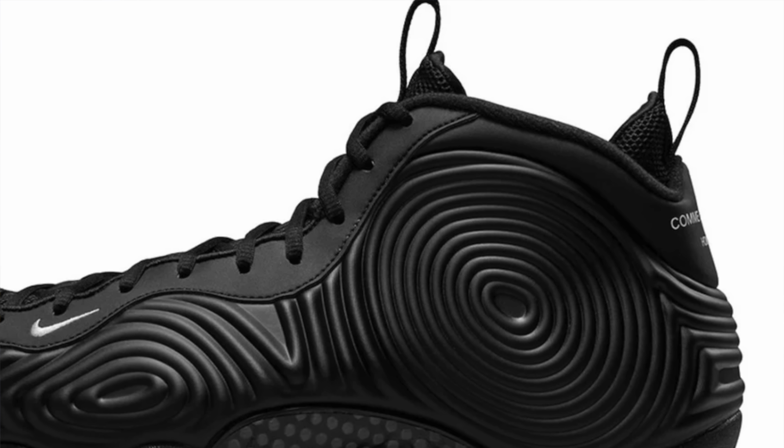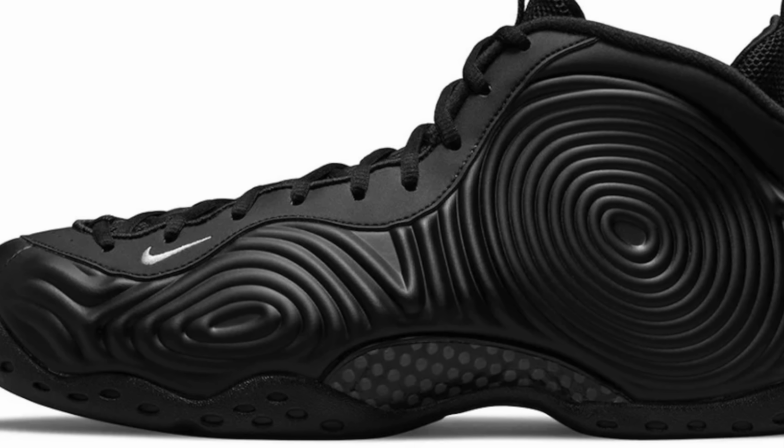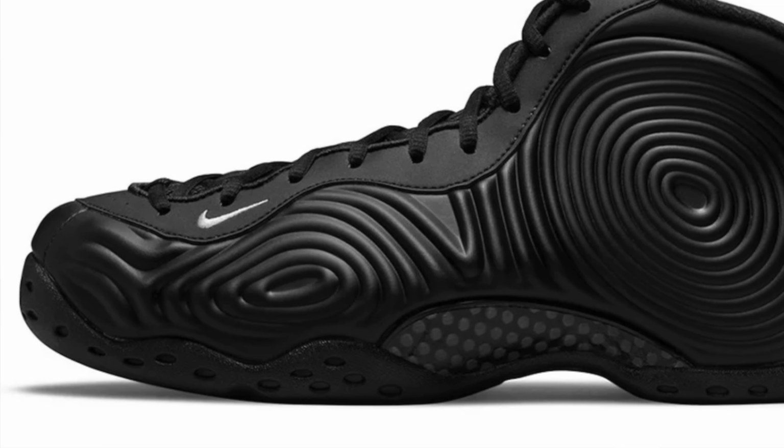Just the price point alone makes me think that there must be something about this sneaker that's special other than the new upper. Maybe there's like diamonds in the toe or something. I don't know what's going on with this shoe, but $520 retail? Are you kidding me? That's ridiculous.